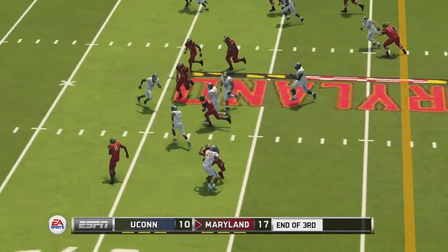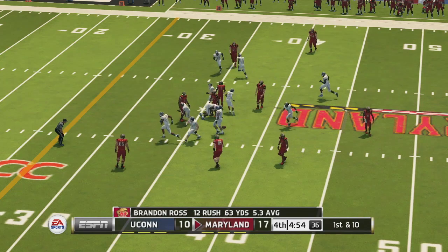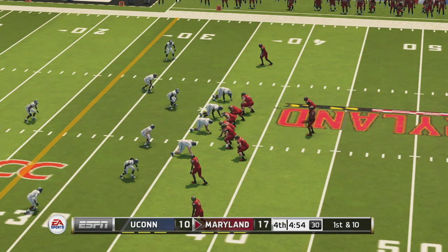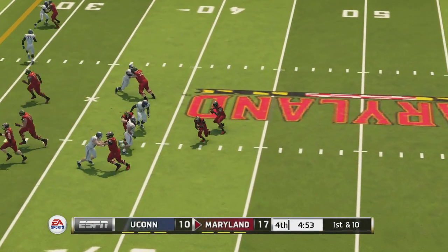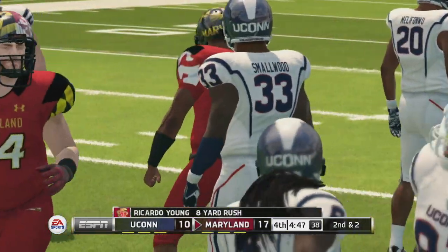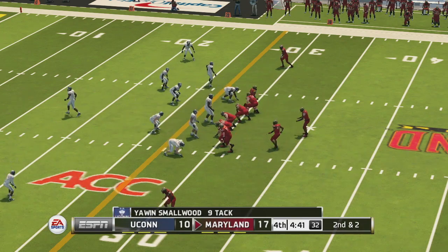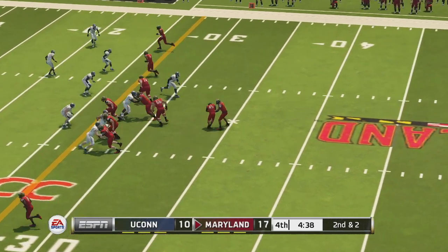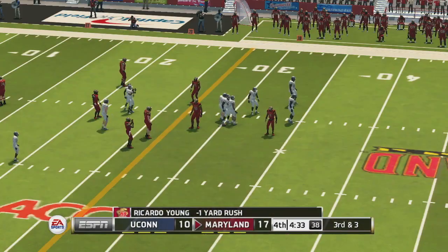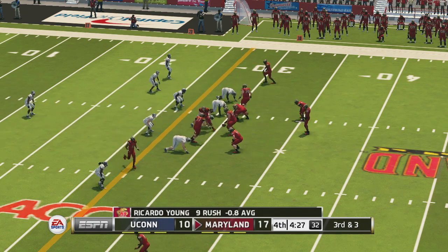And now he's got room to run. He gets out to about the 37-yard line. Finds his way to the 29-yard line. They bring him down in the backfield. Maryland is up a score.